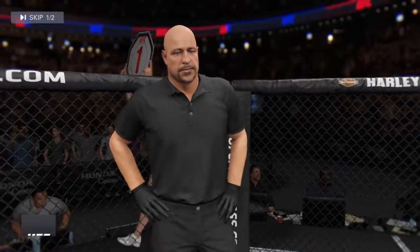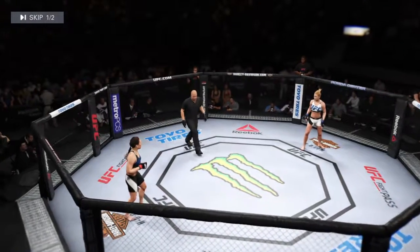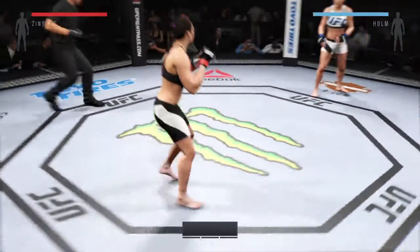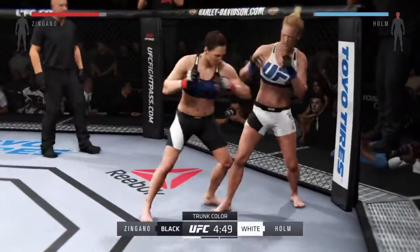And when the action begins, our referee in charge of the octagon is Dan Mergliotta. Dan Mergliotta, our referee. Kat Zingano. Holly Holm. Here we go. Fight scheduled for 3 5-minute rounds. White trunks for Holm. Black trunks for Zingano.